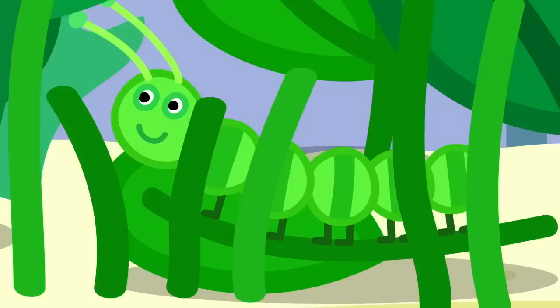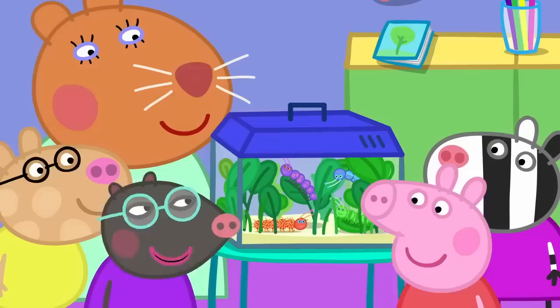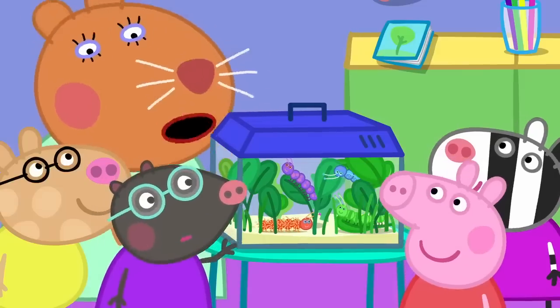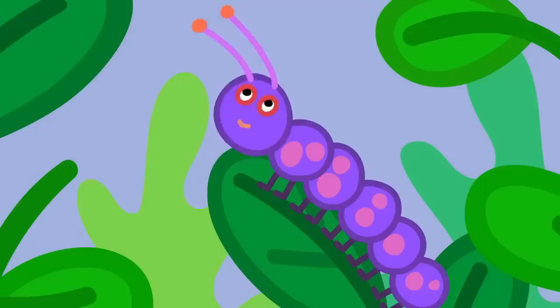Yes. There's a stripy one. The stripes help it to hide in the grass. There's a furry one. Can we stroke it? No, Molly. It might give you an itchy rash. The spotty one is eating a leaf. Yes, caterpillars like eating leaves.